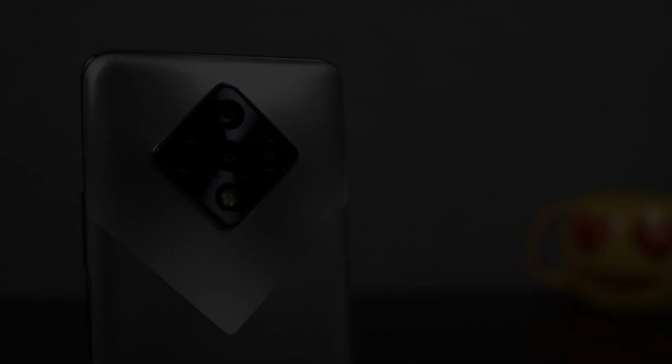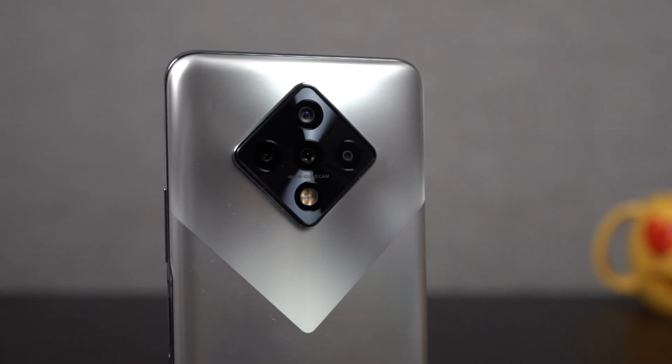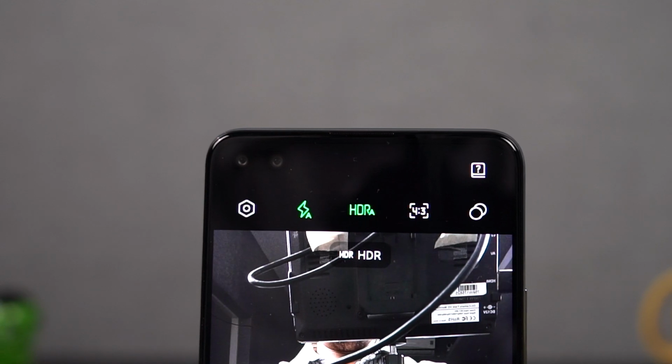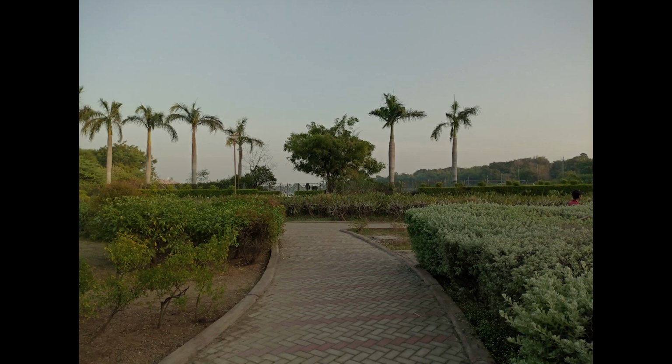Next, this phone also comes with some pretty impressive cameras. On the rear, this phone has a quad camera setup with a 48MP primary camera with f1.79 aperture. For selfies, this phone actually has a dual camera setup with a 16MP primary camera and an 8MP wide-angle camera with 105° field of view. These are some sample shots.